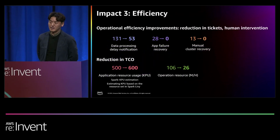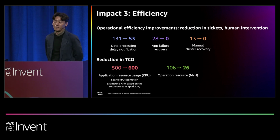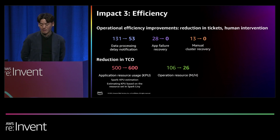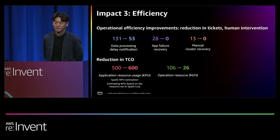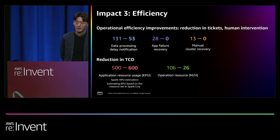The last impact is efficiency. Previously, it took more than an hour to recover from an error when directly managing cluster nodes. But we can now recover clusters that are allocated to applications just within a few minutes. As you can see, the number of delay notifications on data processing decreased less than 40%. And we've never experienced app failure recovery and manual cluster recovery case at all after the migration. And also, the total cost of ownership was reduced in spite of the increase of computing resources from 500 to 600 KPU. And we significantly reduced the total operation resources by around 80%.